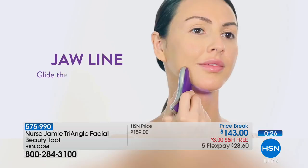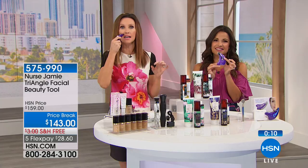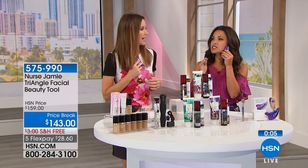Use it the way you do when you go in the mirror and you always go like this to lift your skin and hold it up like this. It's actually contoured to go under the chin, along the neck, right around the eyes, that little line, or big line, going from here to here. Can you hear it? It's cool. It turns on when it touches your skin too. So just a really neat tool.